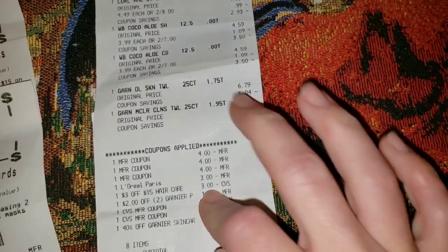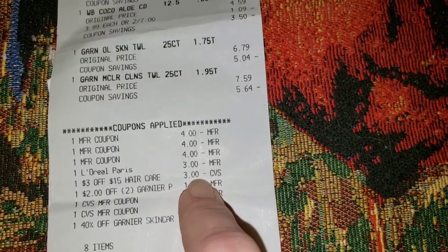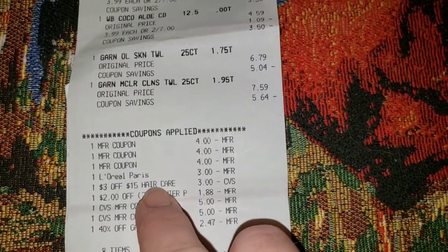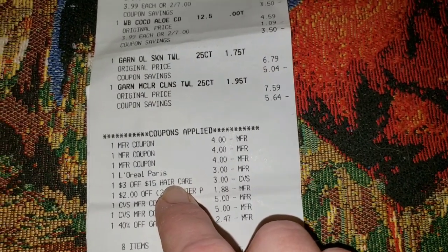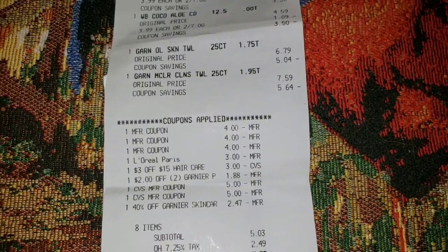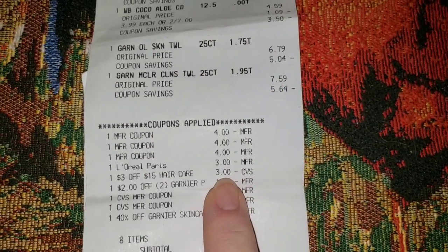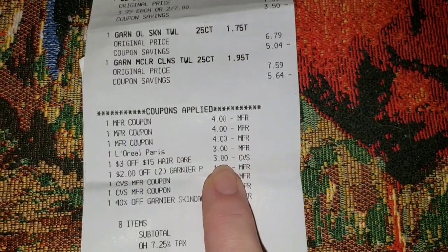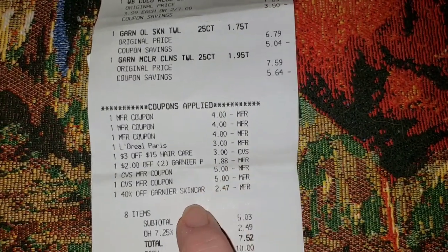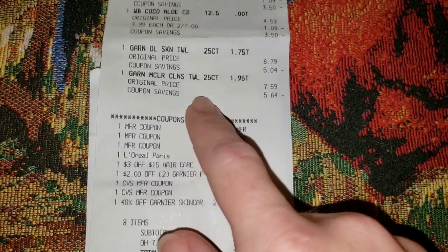Now here's where it goes wrong. I had a $3 off 15 hair care on this account that the cashier applied, and because he applied the $3 off 15 hair care, the $10 off 30 that printed at the coupon box for everybody for the L'Oreal, Maybelline, and Garnier products would not attach to my transaction. So my $2 off Whole Blends Garnier CRT came off. I had a 40% Garnier skincare that came off. And I used $10 in extra care bucks.